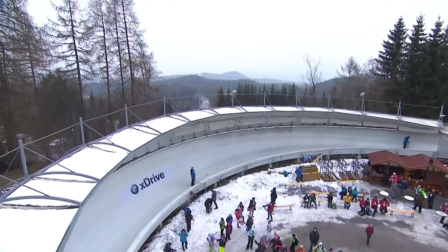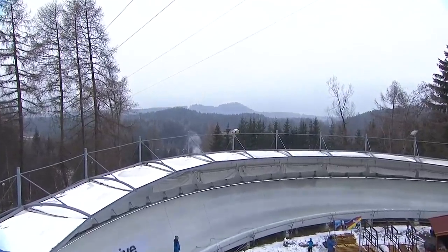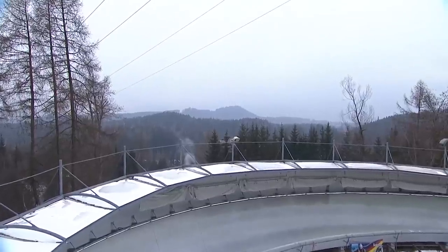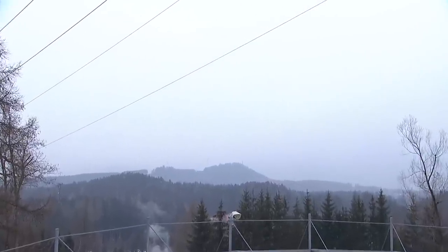Elizabeth Fatu will be on track with the other girls trying to go for the lead overnight. Let's see what the weather brings us. Join us at 11:15 for our second heat here live from Igls in Austria.